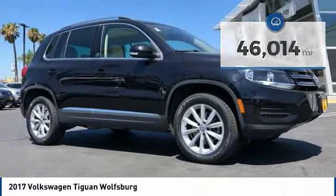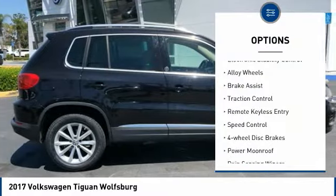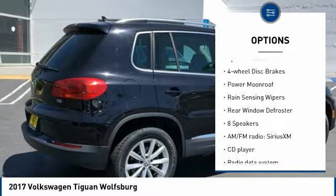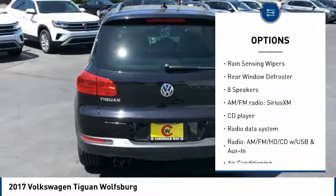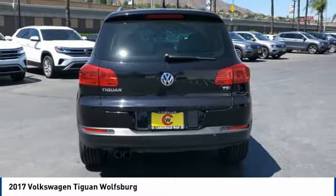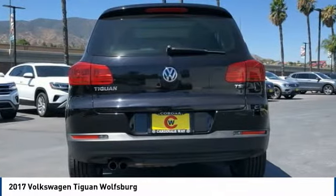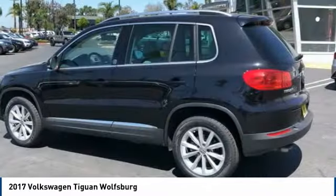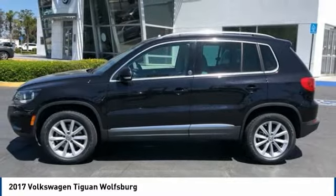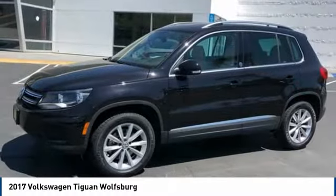Here are some of this vehicle's great options: electronic stability control, alloy wheels, brake assist, traction control, remote keyless entry, speed control, four-wheel disc brakes, power moonroof, rain sensing wipers, rear window defroster. If affordable style and reliability are what you're looking for, this vehicle couldn't be more perfect. Drive it today.